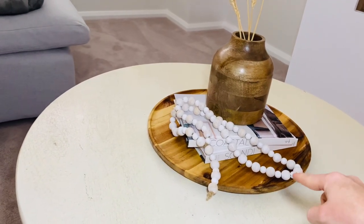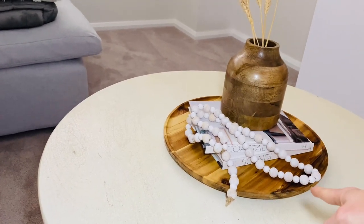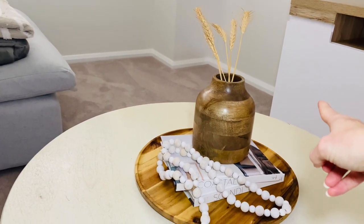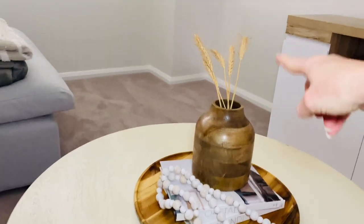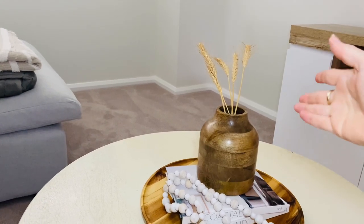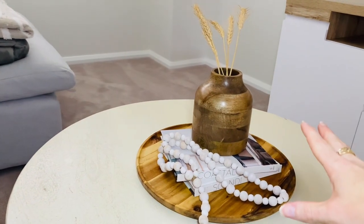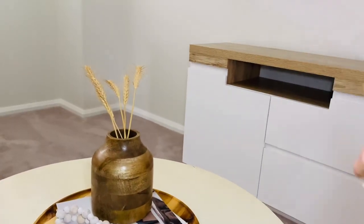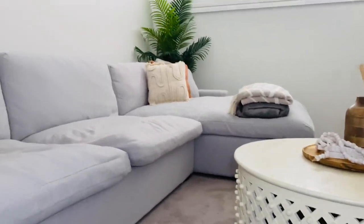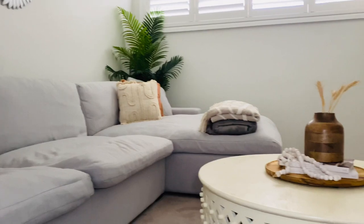Now these beads weren't from Kmart, but they do stock the decorative beads like this, and I just love styling with them. And that is from Spotlight. My husband randomly picked that up one time he was at Spotlight, so he liked that. And then again, just this sort of dried wheat here as a decor piece out of the flowers. So just really simple. I mean, that's just what I've got here for now. We're selling that buffet, so that's just in here for now. It's not staying there. We don't overly use this room, but yeah, it's just really, really cozy in here.